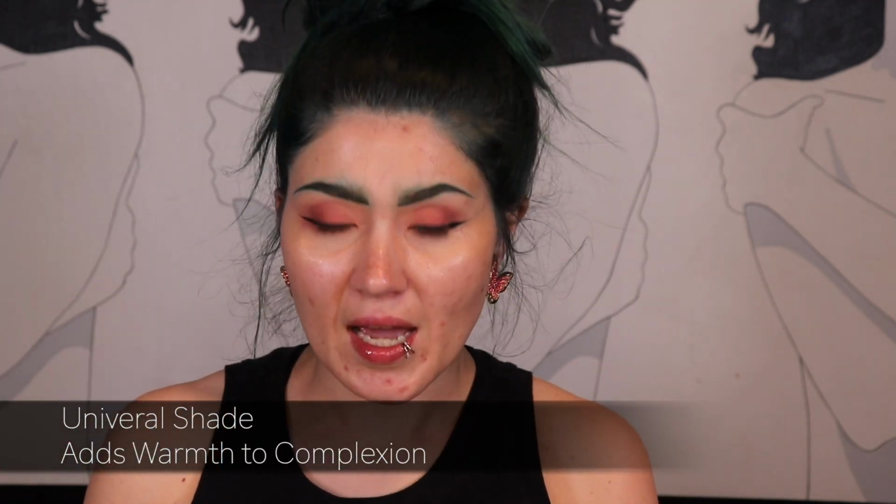And these are used to add like warmth to your complexion. This is meant to be mixed in with your foundation, your primer, or whatever. And I guess you could probably use it if you want an intense bronzing moment, like with a highlighter. Now these only come in 1 shade and it claims to be universal. This is a very interesting component.